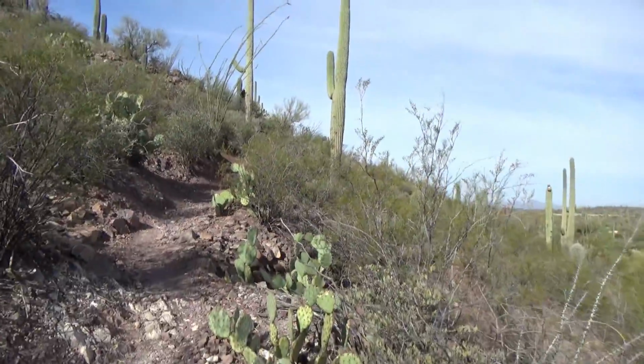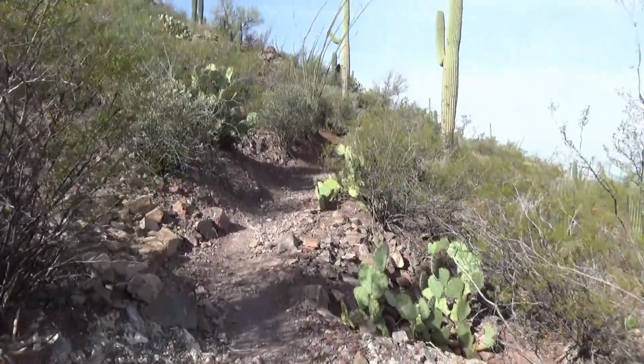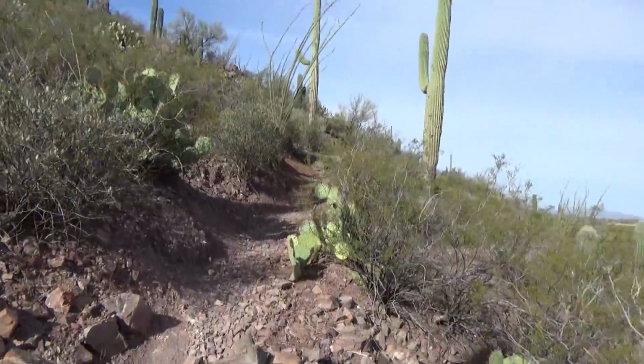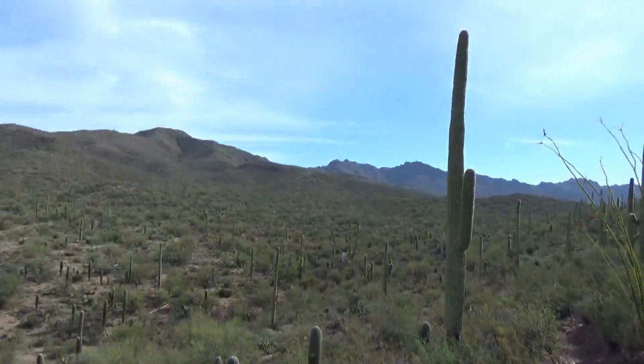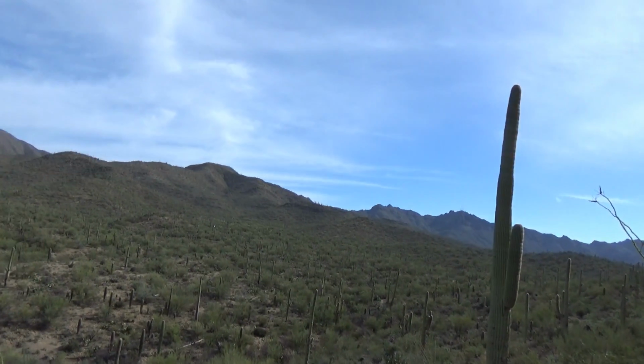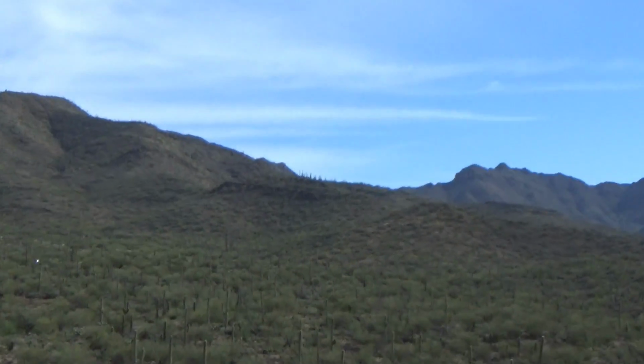It's peaceful. Very steep though. That looks cool, them swirls way over there, top of that hill up there. Awesome views.